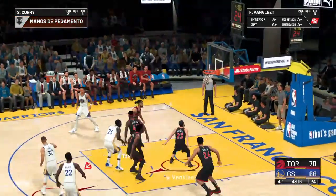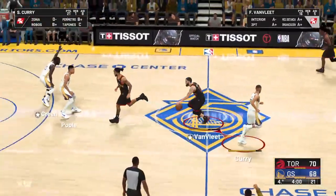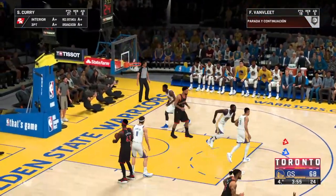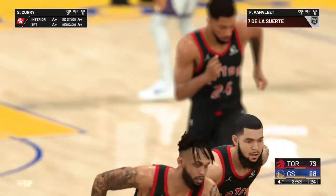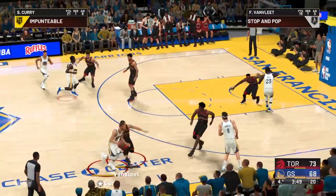Curry with a wide open look. He clangs that one off the back iron, and down it falls. It's a near instant release on the catch and shoot jumper from Steph Curry. Incredible percentage with how quickly he gets it off. Challenging this D with the 3 ball. That's his 2nd from distance this half, and he also hit one in the first half too.